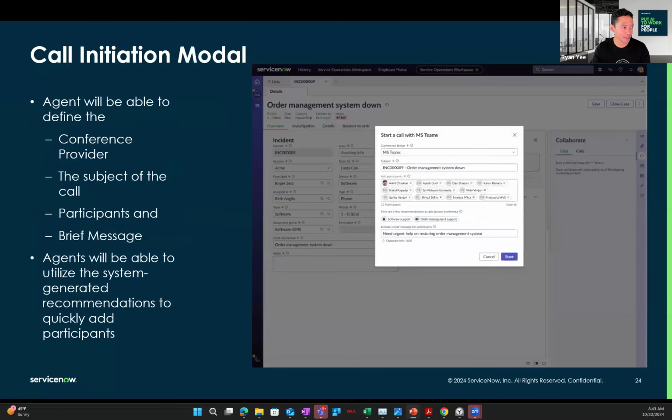Now, within that call initiation modal, you can also start a conference, which is Teams in this instance, right? You can also add the subject of the call, so folks know what call bridge this is, and then you can also add a brief message. And then you can also add additional folks or additional participants from this window as well. So whatever your chat provider of choice is, we can support that here as well.